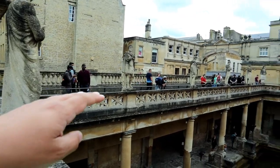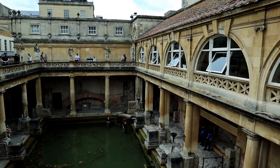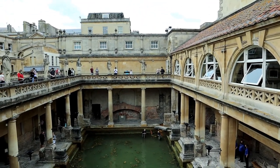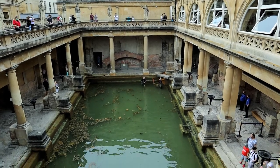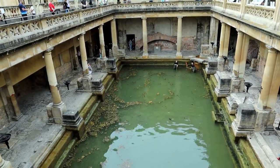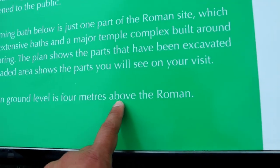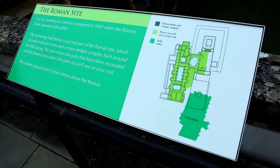So this terrace here was completed in 1897 when the Roman bath was open to the public. It says here the modern ground level is 4 meters above the Romans.